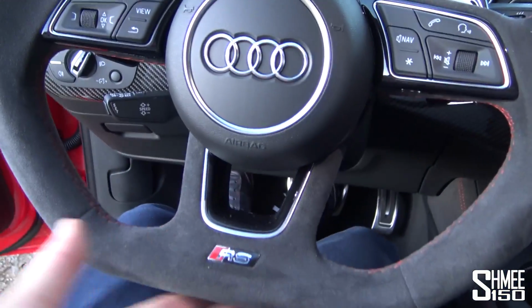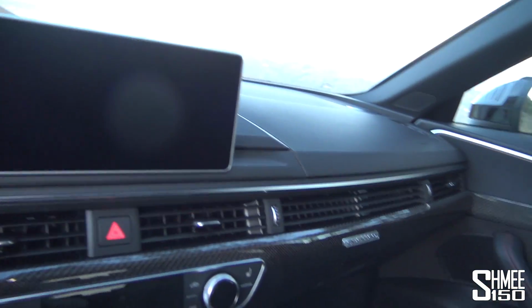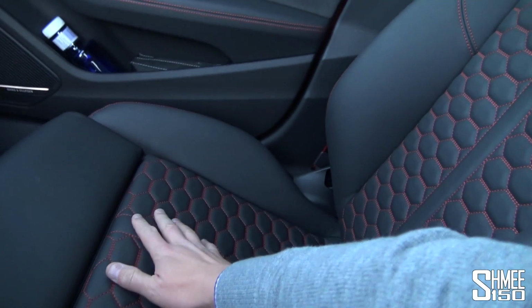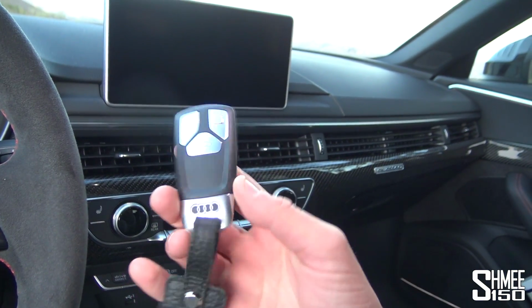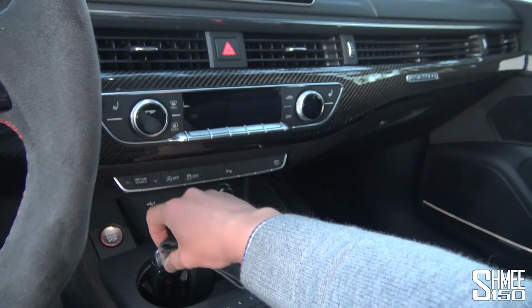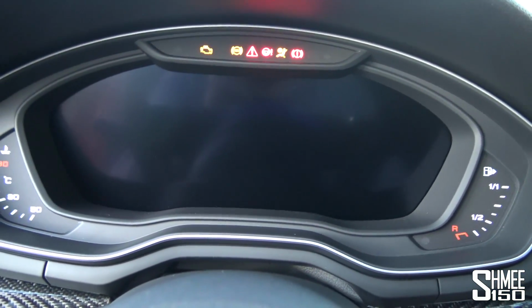dashboard, a flat bottom steering wheel with Alcantara, lovely carbon fibre inlays, the red contrast stitch. If we come and have a look at the seat on this side, the diamond hexagonal quilting that you have through the seat itself. Generally just well equipped and a nice place to be. And I'll just quickly show you the key as well. That is the key for the car, letting you know RS, and you can actually put it just in there if you want, in the cup holder, to be out of the way. So let us hit the button and turn it on, start the car up, and hear what it's like.